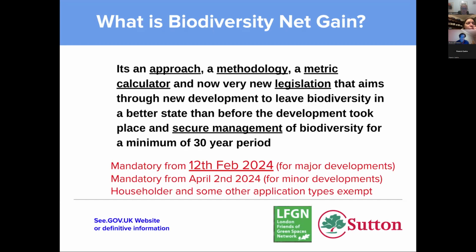It's new legislation, very new legislation, that aims to leave biodiversity in a better state than before the development was there. And that is done through securing on-site and potentially off-site habitat, and to manage that habitat for a 30-year period, which again is a huge amount of information, and it requires a huge amount of infrastructure to manage and make that happen.